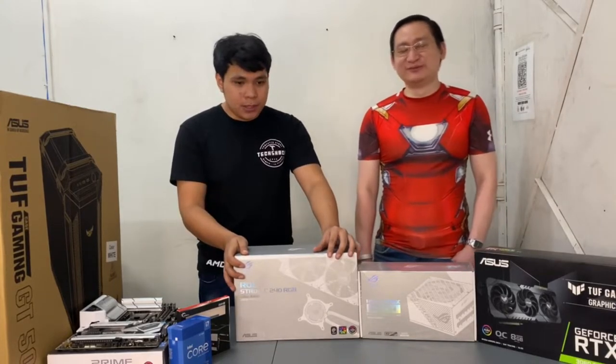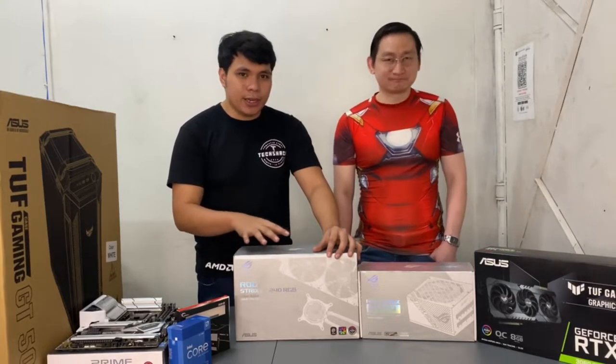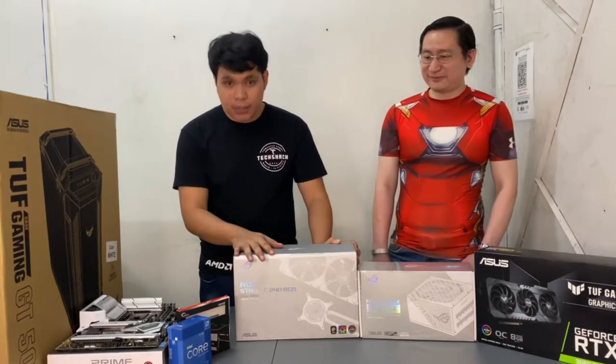2,500 RPM. Means gagamitin natin to sa exhaust. So we need that static pressure to push the air out. Okay? So this is a quality water cooler for our CPU.